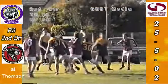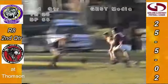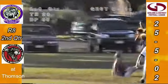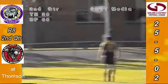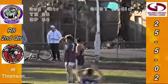Big pack of players at the footy. Tap down to Bartolo from Holiday. He tries to kick forward for Belpost Hill. Thomson players under pressure, can't handle the footy. Holiday attacks it very strongly, gets the left foot kick into the forward area, but it's over the boundary line just ahead of Simon Connolly of Belpost Hill. And also his marker now is Mark Harris, back on the ground, with Aaron Bradley off for the blood rule.